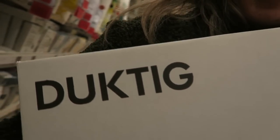We just got to IKEA and we are going to buy the little doll bed for Ollie that I wanted, so we're gonna go do that. So we got the bed. It is the duct tape bed.